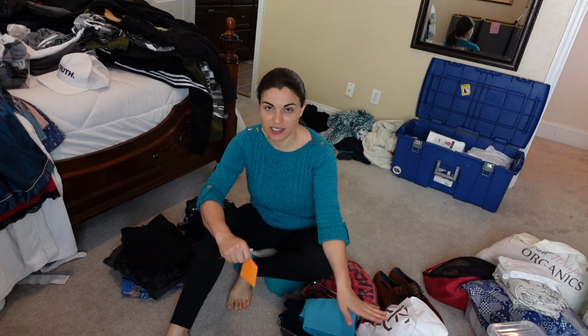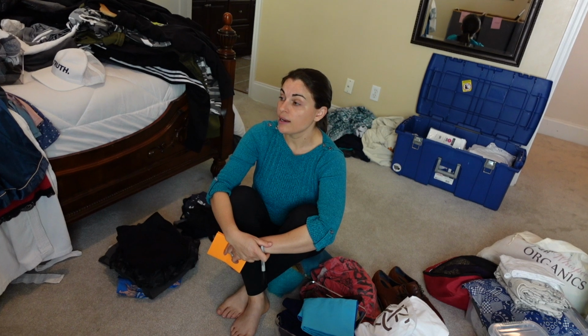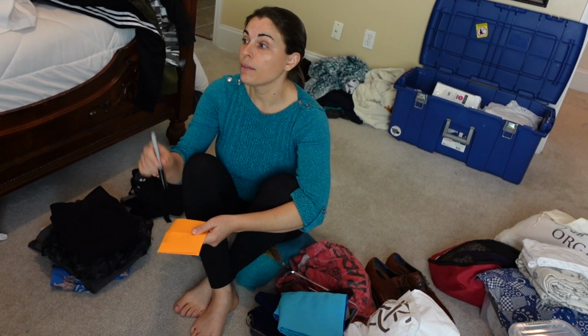Let's talk about the stuff. Maybe you want to do laundry every 2 weeks. Maybe once a month. What does that look like? Whatever it is, whenever you can get all of your laundry done and put away, this is how you would determine how many clothes you actually need. All of these clothes, I should count them and see how many tank tops I have, how many shirts I have, how many pants I have.